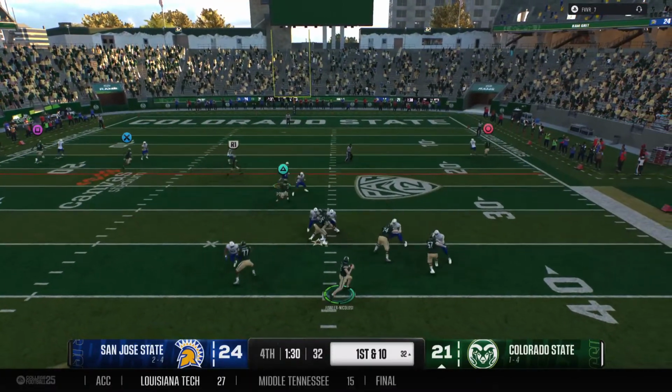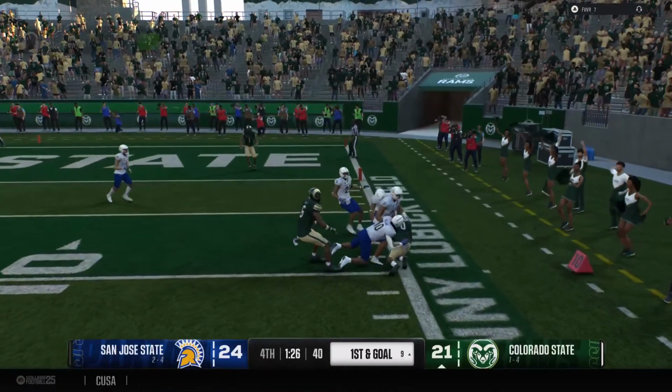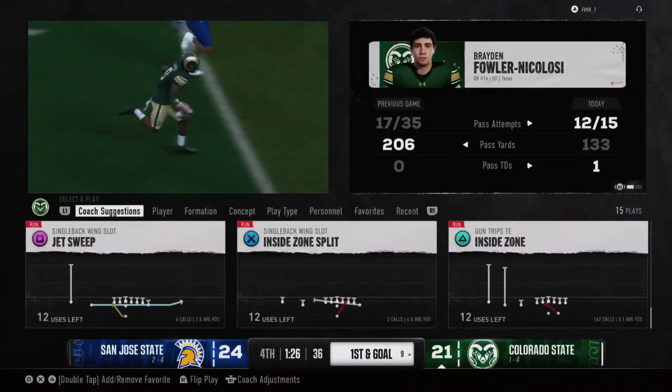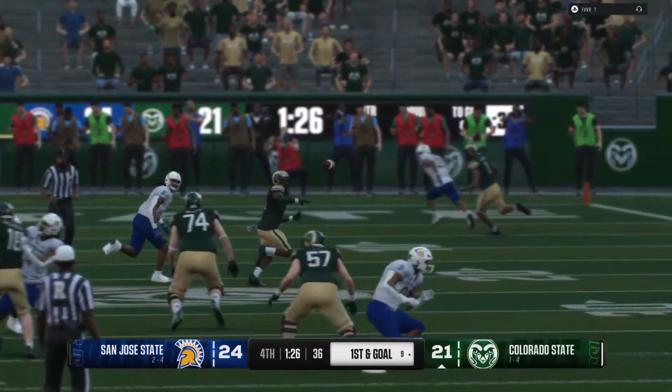Wants to throw on 1st down. Release to the back. Got a man, it's Johnson. And he scoots out of bounds, picks up the first down, gets the clock stopped, and now they're in business in plus territory. What a great individual effort here.